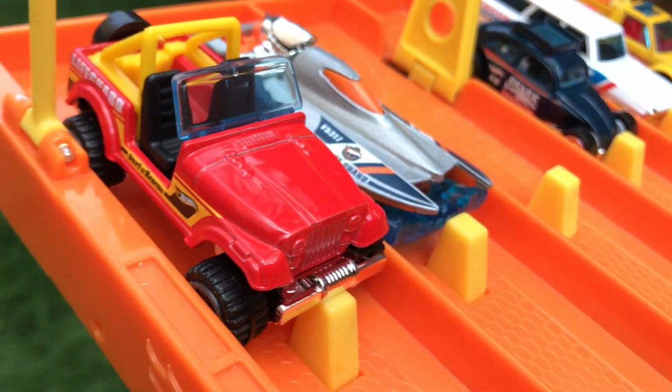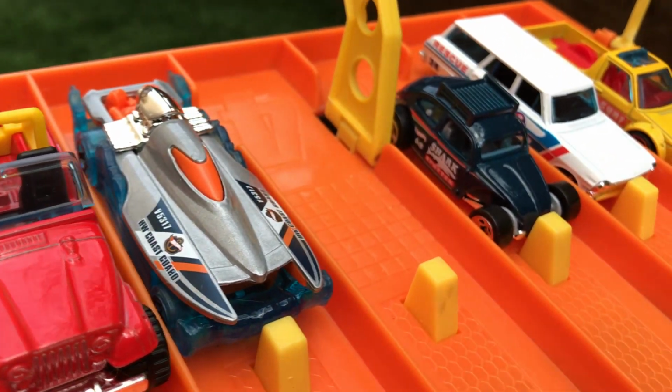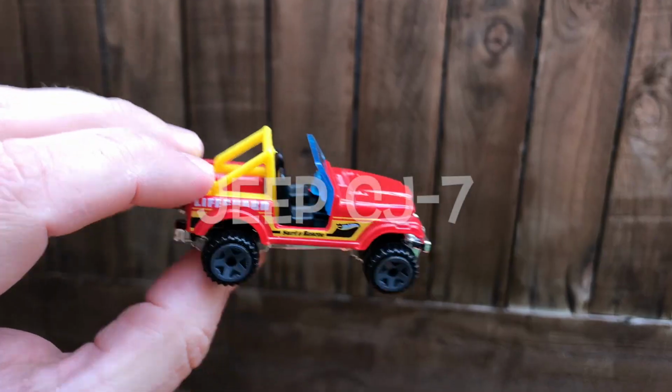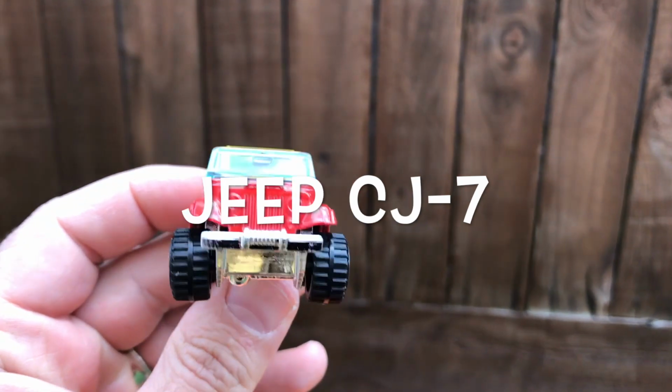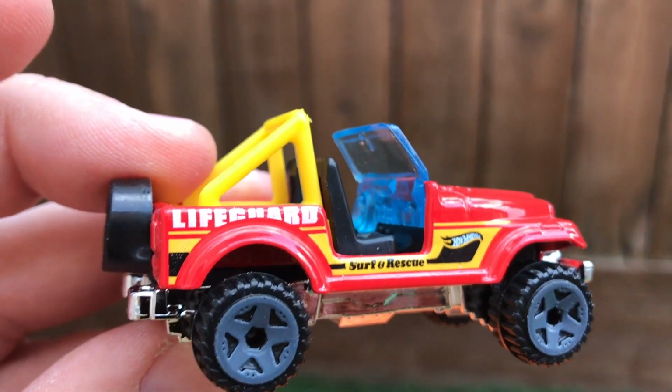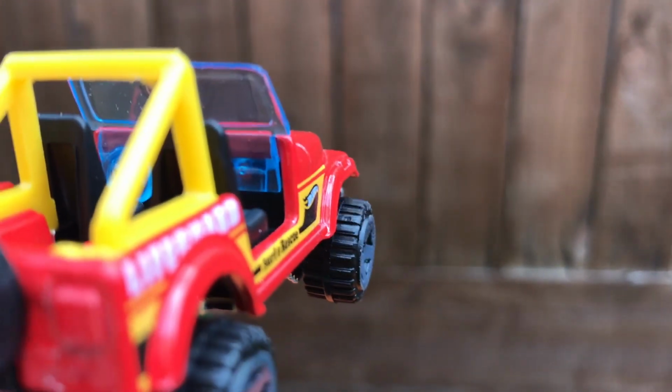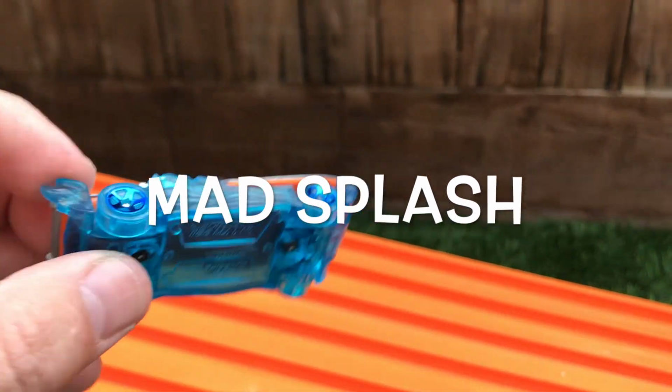And now moving on to this week's 5-Pack, we have the Surf's Up. What an awesome collection of 5 cars. First up is going to be the Lifeguard Jeep Wrangler. This thing is ready to get in the sand, get some sun, rescue some folks. It's got an awesome blue steering wheel. Very cool. Next up is the Mad Splash.